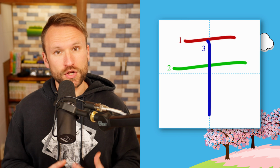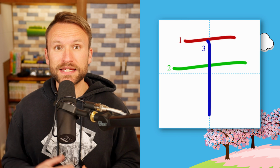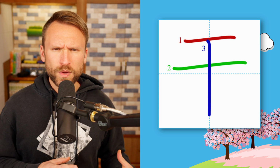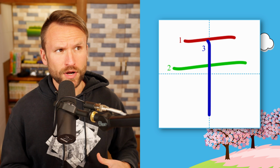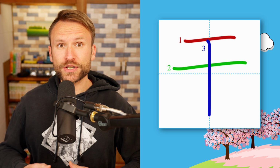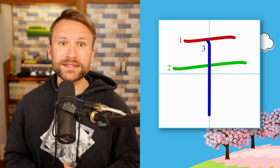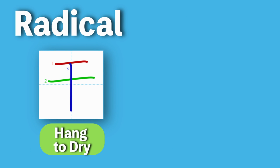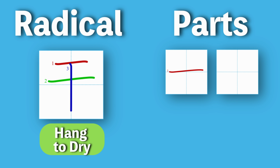This radical is also a kanji, which appears on the Kanken level 10 and JLPT N2, so we won't be learning it as a kanji, or any words that contain it, until a later level. We're just going to learn it as the radical, which means hang to dry. It is its own official radical, made of the parts 1 and 10.